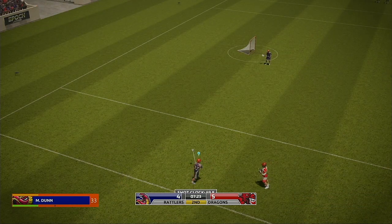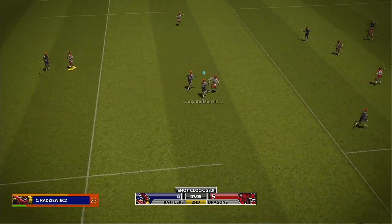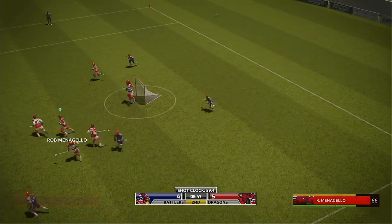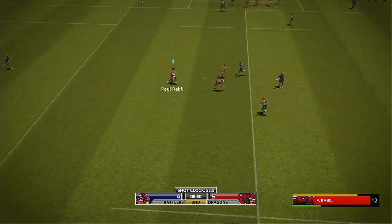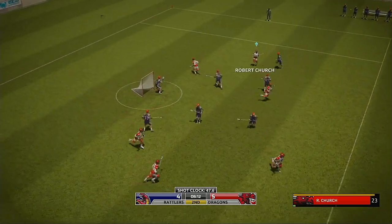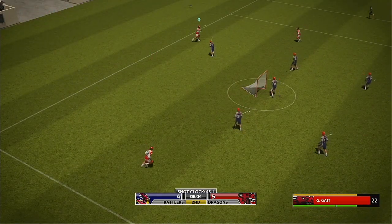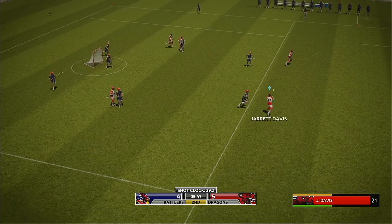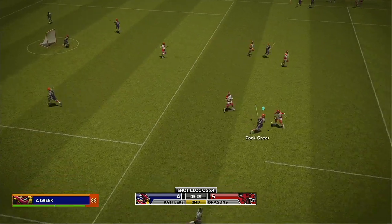Blue ball. 91 rips it in. The home team lose it. Berg. Left side left. Shoots. Too high though. Left side left. Left top center. Eight. The home team recover it. They'll be looking for the fast break.